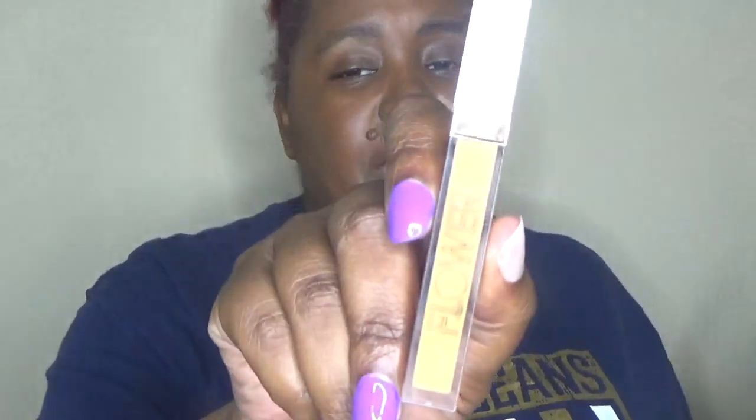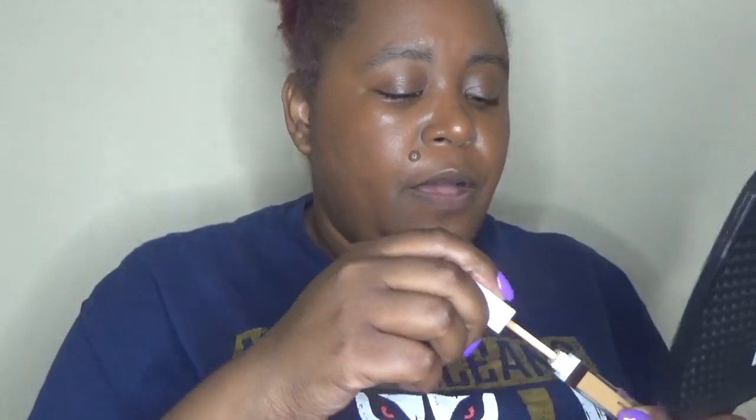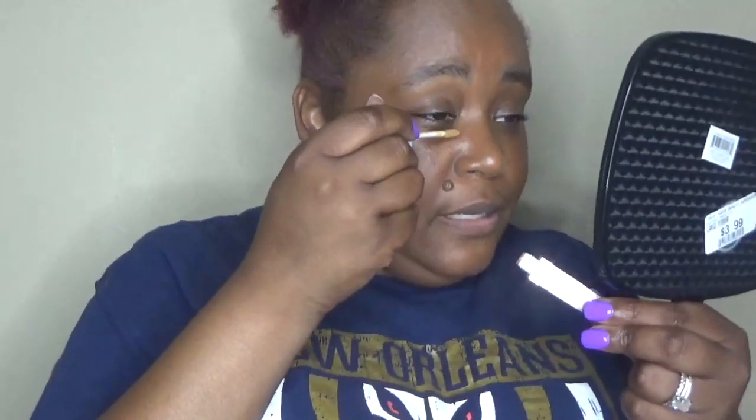Concealer is not new. I got this concealer when I got the foundation initially. So yeah, I know it's old. Don't hate me for it. Don't get mad or anything like that. This is again the concealer from Flower Beauty. I know they came out with another concealer since then, but this is a little bright, but it does balance me out a little bit, gives me a little bit of brightness. So I do like the concealer.